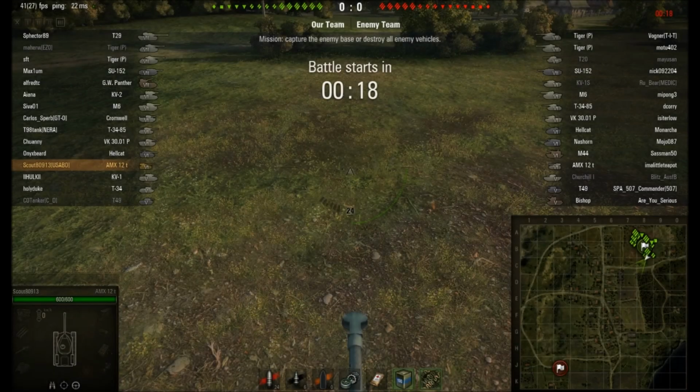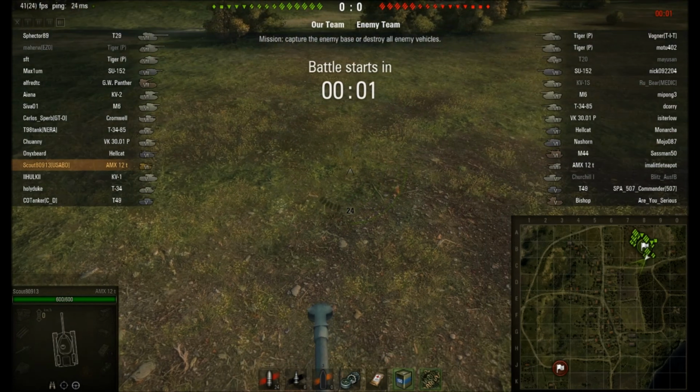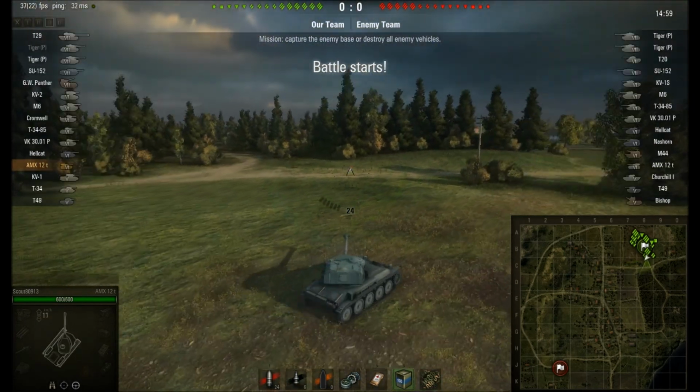Here we are, folks, my first ever game in the AMX 12T. We've got a tier 7 game on Murovanka. Really not bad tiering for this tank, by the way. I regularly get thrown into tier 10 games as a scout, where if you think your view range is bad in tier 6 games, you should try it in tier 10. So, nothing really to complain about.